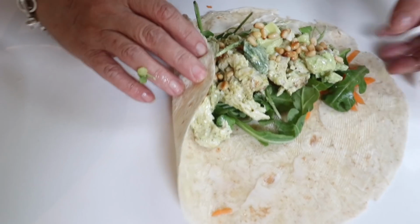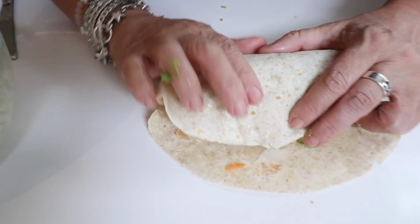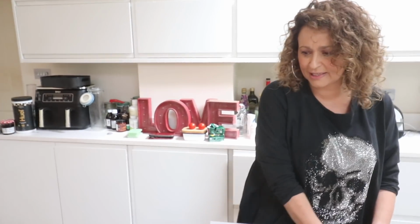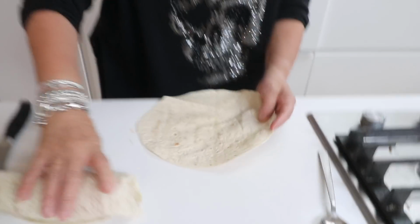And I'm going to fold. This is the bit where I always go wrong. You have to be brave. So you fold it quickly. You can't muck about with it. Right. And then you turn it. And because we've got that nice little bit of mayo there, oh my God, it's so good. It sticks nicely. So do you want me to show you again here?